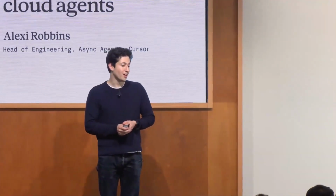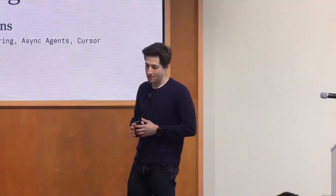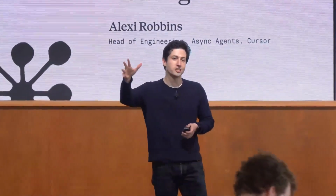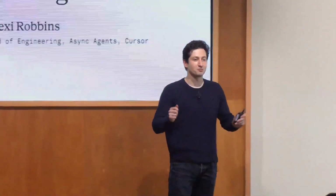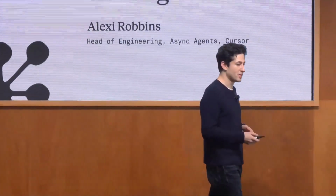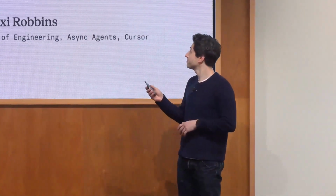Okay, so models are getting really good. And for more and more work, the bottleneck is no longer the model intelligence. The bottleneck is humans giving the models the tools and the context and the increasingly ambitious tasks and objectives to go flex their potential. So at Cursor, we've been working on removing that bottleneck. And I'm going to share a bit about how we've been doing that. And hopefully it's helpful to some of you in your work.